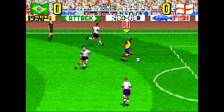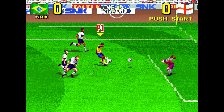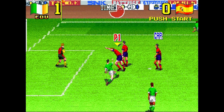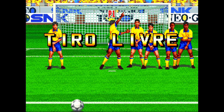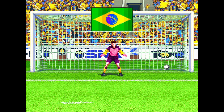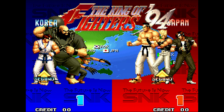Also, the goalkeepers in this game, they perform miracles. It's surreal how good they are. The game doesn't have a lot of depth in terms of gameplay. It's not as good as, for example, International Superstar Soccer on the Super Nintendo, but it's a very fun game. And here's a very famous franchise.